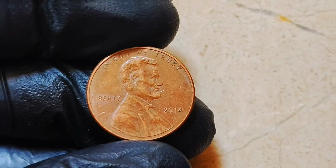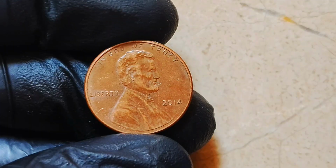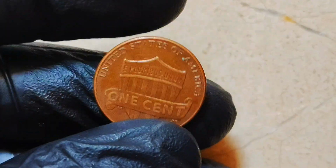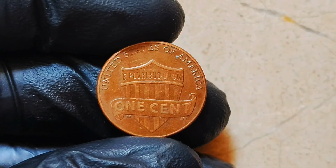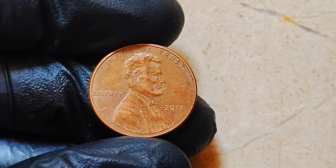Never clean the coin. Even the smallest scratch, even the lightest polish, can slash its value. Collectors pay for originality, for untouched condition. So if you think you found a 2014 no-mint mark rarity, place it gently in a protective holder and get it examined by a professional grading service. Because what looks like a penny today could be confirmed tomorrow as a $1 million masterpiece.